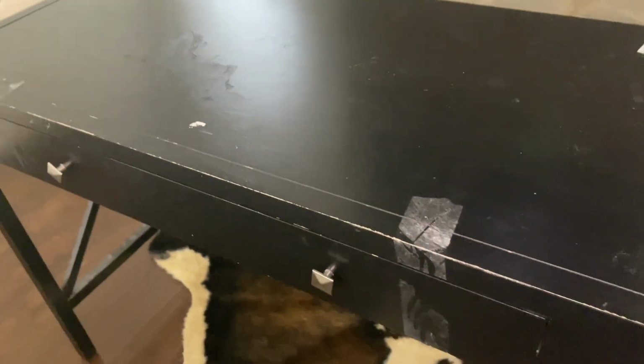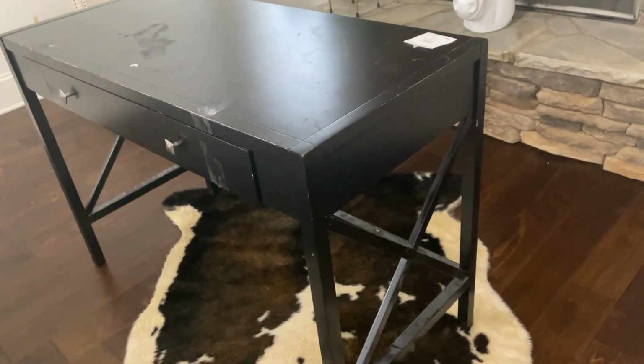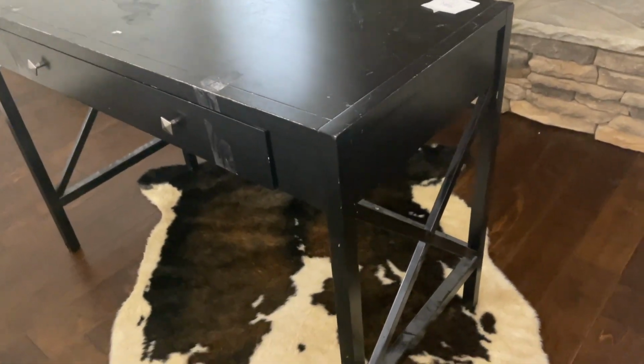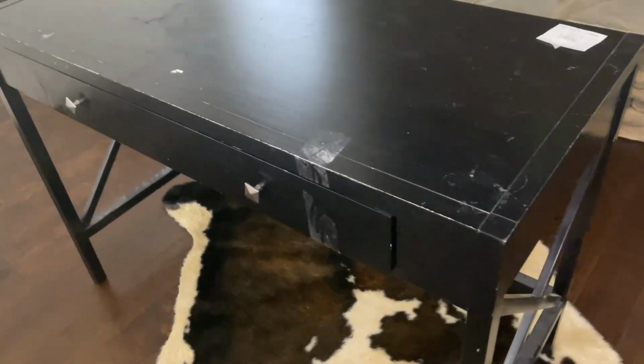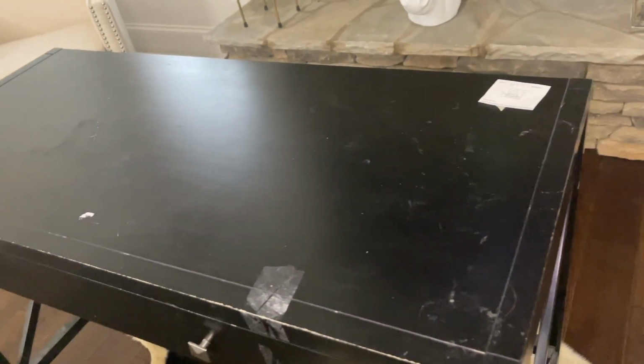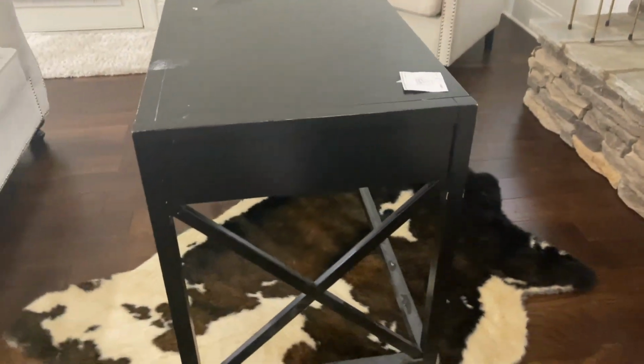Could I have bought a brand new desk? Absolutely, but every time I think about putting it together and finding the parts and the bolts and the screws, I'm like, no, I'd much rather find something, whether it be thrifting or Facebook Marketplace or wherever, something that's already put together. This is a beautiful project piece and I can't wait to show you what I do with it.